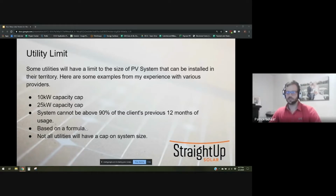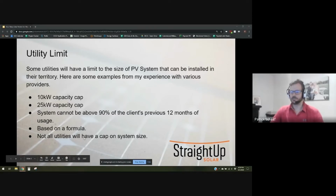Another way is based on a formula, and I know that's kind of vague, and we'll jump into that with Ameren Missouri. They have a formula that they use to determine the size of the system based on last year's usage, the last 12 months of usage. And the good news is that not all utilities will have a cap on system size. Some of them allow you to install as much as you'd like. And then in some cases, you can even plan for the future increase of usage by putting up to maybe 120% or 150% of your offset, depending on what your future plans are.